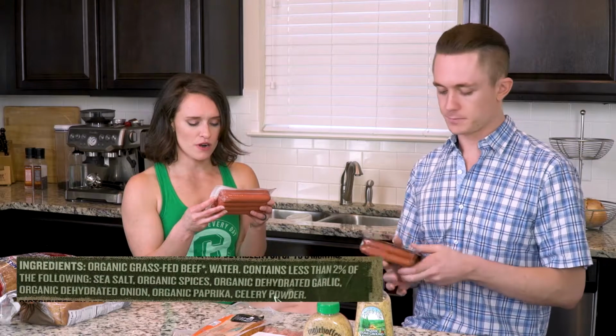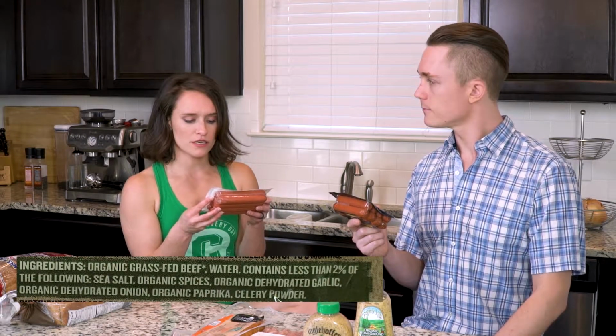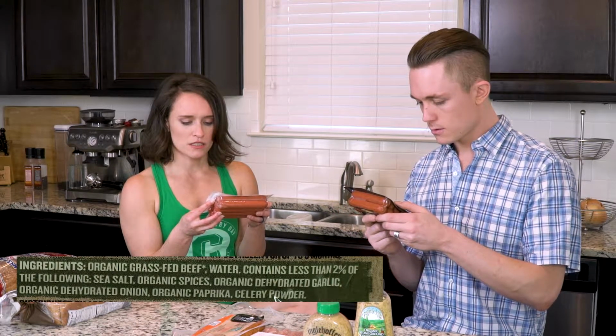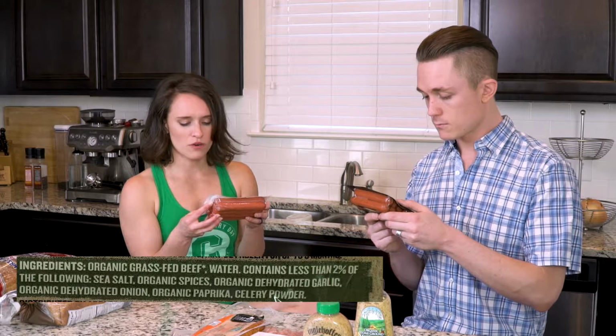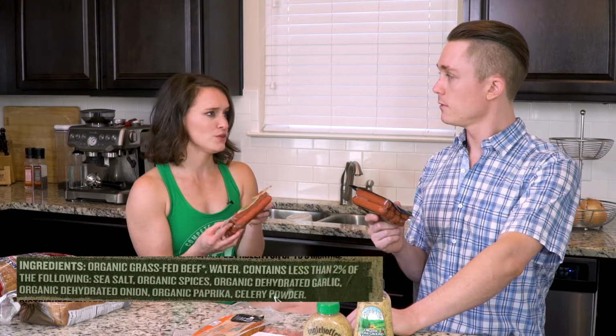So now let's flip it over and tell me. Mine, basically, has beef in it, it has water, and then it has some salt, spices, more salt, like garlic and onion and paprika and celery powder. That's all I got in here, nothing else. Do you have sugar in yours?